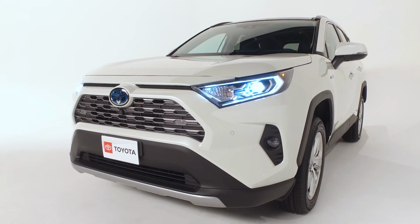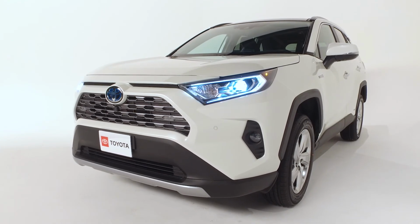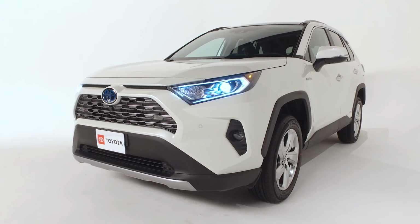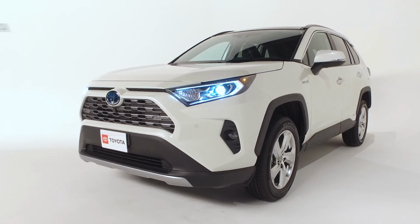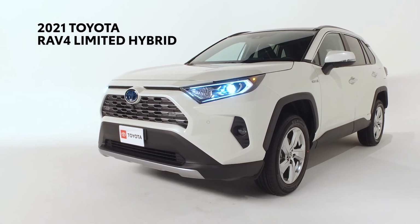Remember, every Toyota comes with Toyota Care, a complimentary maintenance program covering all factory-recommended service for 2 years or 25,000 miles, and roadside assistance for 2 years, regardless of mileage. Powered by efficiency, it's the new 2021 Toyota Rav4 Limited Hybrid.